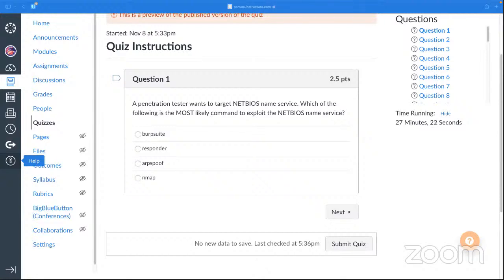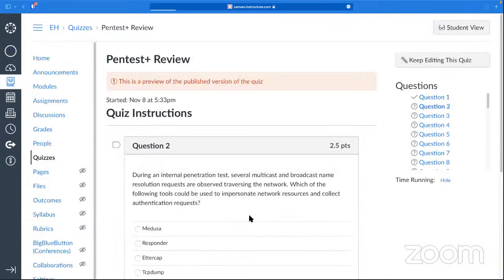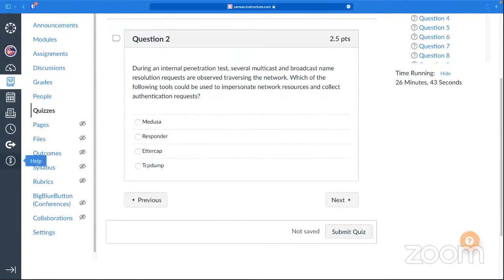Yes, so Burp Suite is definitely more web application, and NetBIOS is not necessarily a web app. It's more of a local network. We already ruled out Responder. ARP spoof is exactly as you said, it's more leaning to that specific protocol. So it leaves Nmap, and that is correct. Nmap would be the correct answer to this question. Yes, because it's a network service. That's correct.